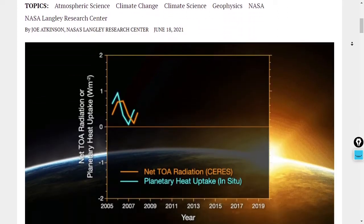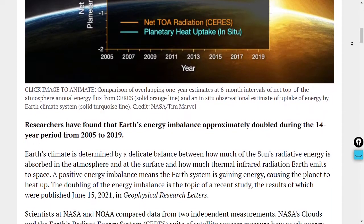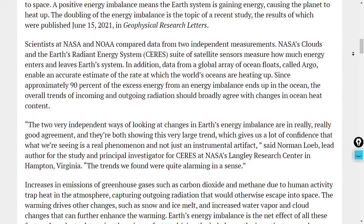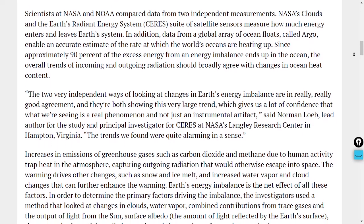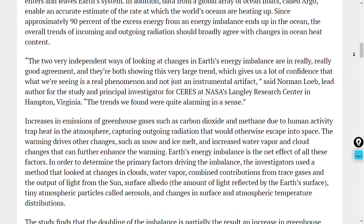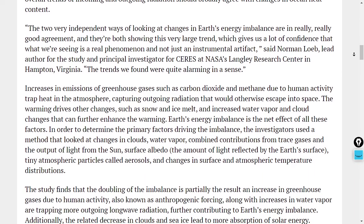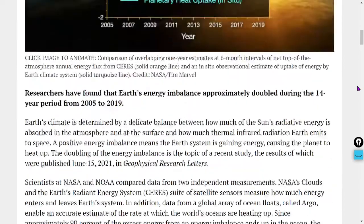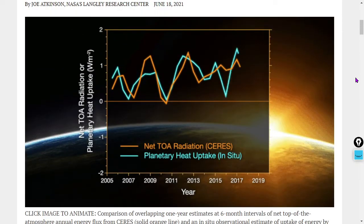Like every bit of nonsense you'll see on the internet, this has got little grains of truth, which help to thread together the rest of the nonsense that they're expecting to get you to believe. "The two very independent ways of looking at changes in Earth's energy imbalance are in really, really good agreement, and they're both showing this very large trend, which gives us a lot of confidence that we're seeing the real phenomenon, not just an instrumental effect," says Norman Loeb, lead author for the study and principal investigator for CERES at NASA Langley Research Center in Hampton, Virginia. "The trends we found were quite alarming." In a sense, they're showing you only part of the data.